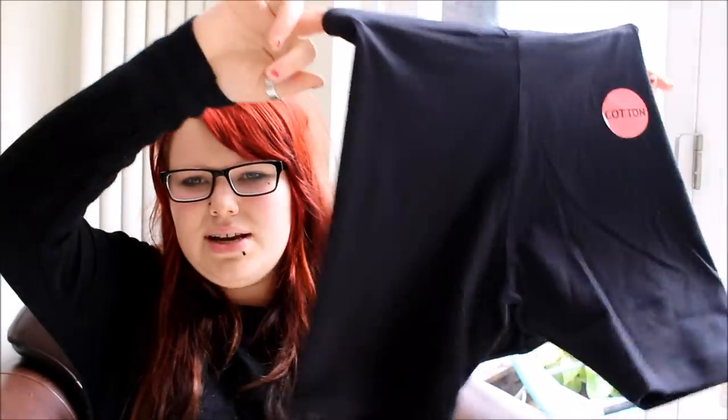The last item I got is slightly different from the other ones. I got some cycling shorts. I actually got 5 pairs of these. Now the reason I got this is because in winter and also in summer, I wear a lot of tights, I wear a lot of dresses and skirts, and I am very self-conscious of showing everything off when I bend over, if there's a gust of wind or something. So I like to wear something underneath my clothes.